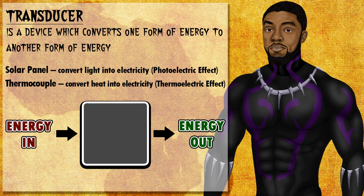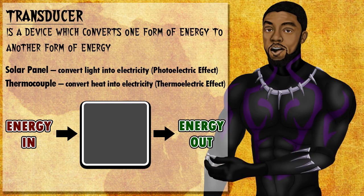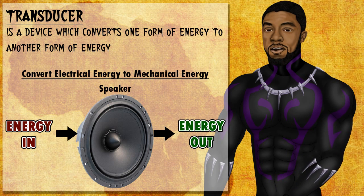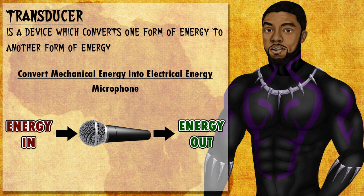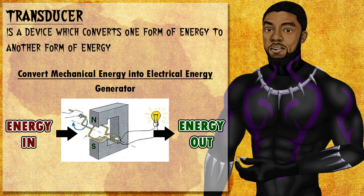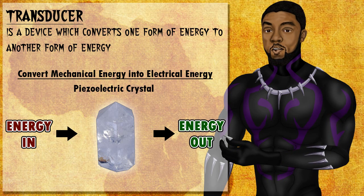So solar panels are a transducer which convert light into electricity through the photoelectric effect, and thermocouples are a transducer which convert heat into electricity through the thermoelectric effect. A speaker is a type of transducer that converts electrical energy into mechanical energy or sound, and in terms of the conversion of mechanical energy into electrical energy, you have a microphone which converts mechanical energy or sound into electrical signals. You have a generator which converts mechanical energy into electrical power, and you also have piezoelectric transducers like quartz crystals which convert vibrations into electrical signals.